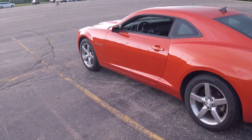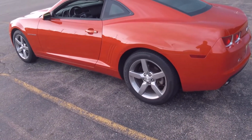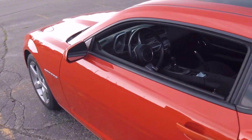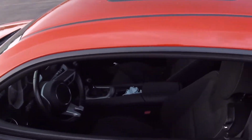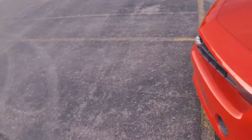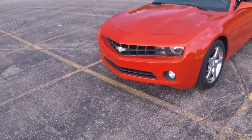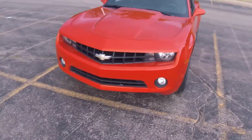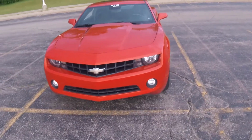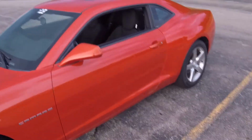But yeah, these cars handle fantastic. This one has the 19-inch wheels because it's an LT. It's a 1LT. There's various trim options: LS, LT, RS, SS. There's an SSRS. With the RS, you essentially get the halo headlights, fancier wheels, a spoiler, leather seats, that kind of thing. I really wish this car had the halo headlights. This one's just got the basic ones. I put LED bulbs in, so that helped a little bit, but definitely get the halos if you can, because those are awesome.